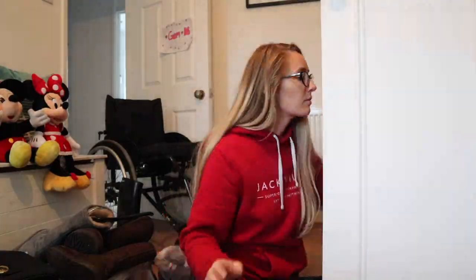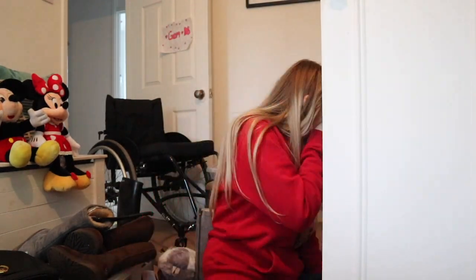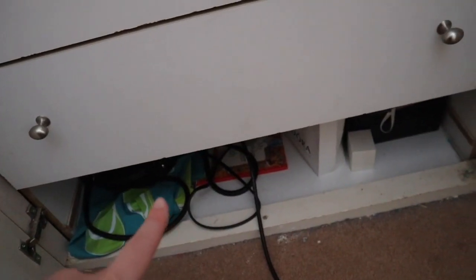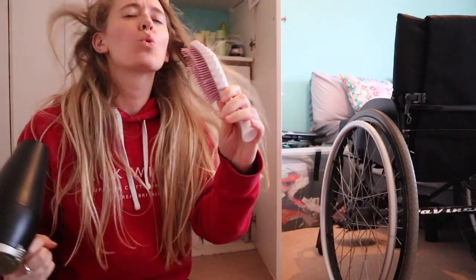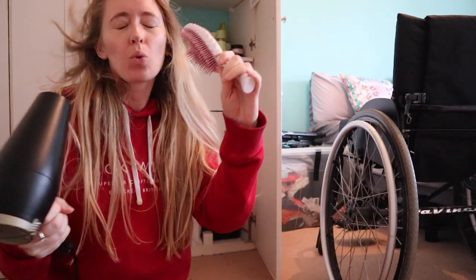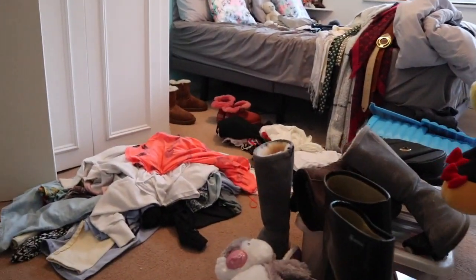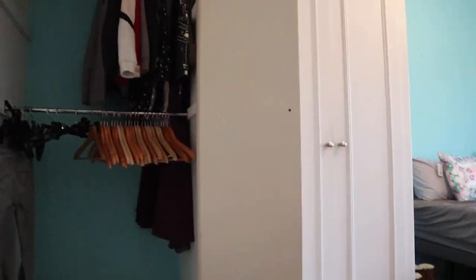One thing I do a lot is a lot of stuff on the floor. So I sort out my wardrobe, I sort out my clothes, I sort out everything on the floor. And one thing that I have got right underneath here is my hairdryer. So I'll sit here and I will do my hair with my hairdryer here. So that was a very quick tour of my wardrobe. I find that it really does work for me. I think minimalism is the key.